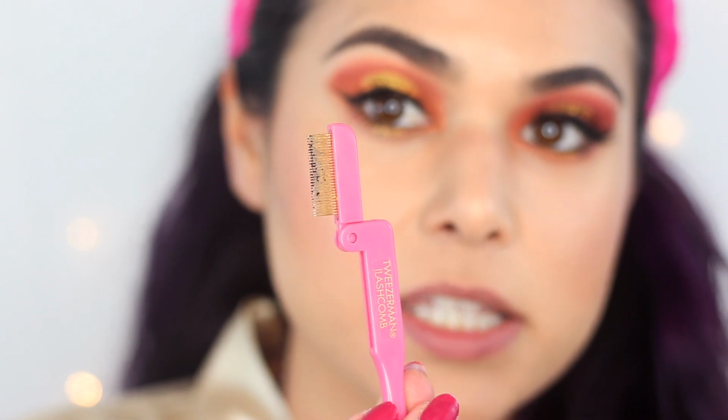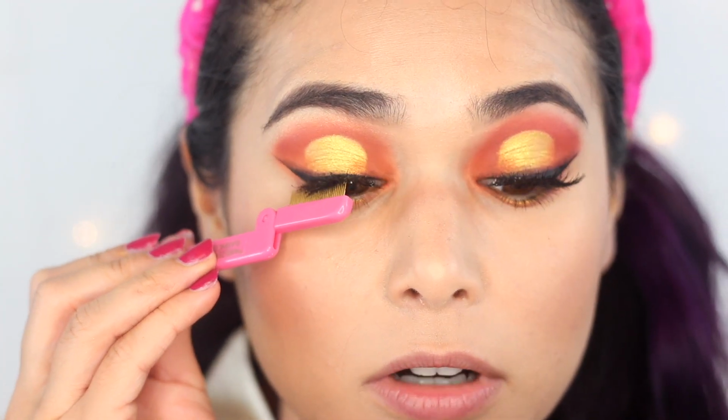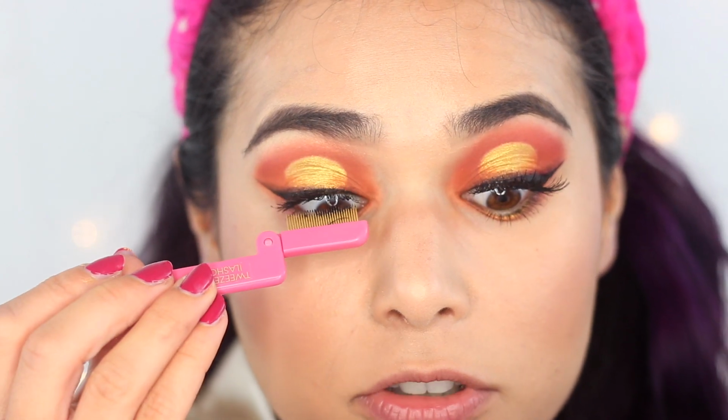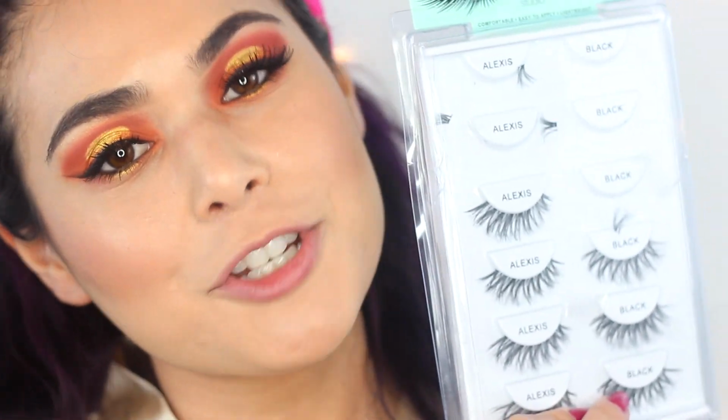And I love this thing for when my mascara is getting too clumpy or my lashes get tangled because some product dried on it, which is most often liquid eyeliner. It's basically just a metal comb that you carefully run through your lashes and it'll help get out mascara clumps or just detangle your lashes. And just like my last video, for my lashes, I'm using the AOA Studio Alexis style from Shop Miss A.